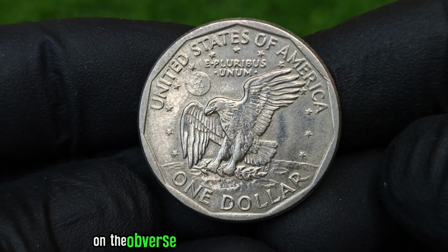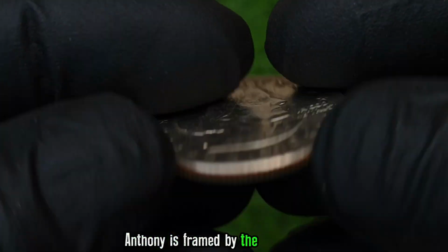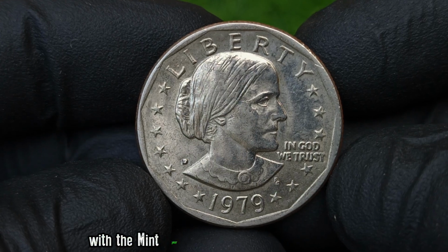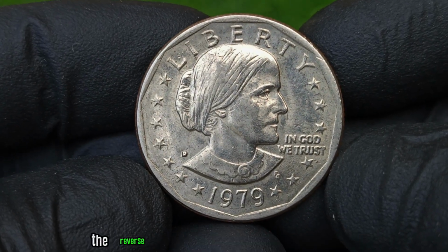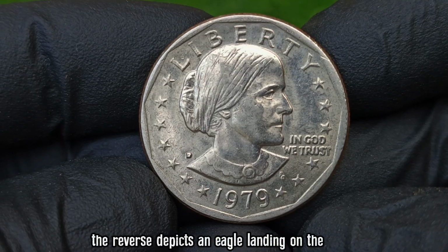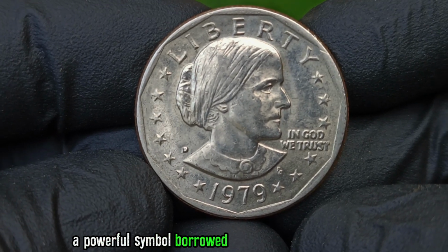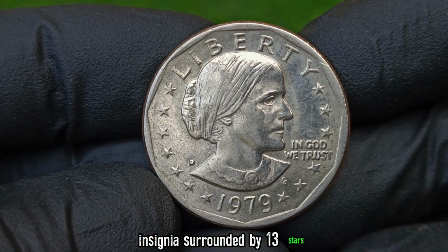What truly sets the 1979 S issue apart are its unique features. On the obverse, the left-facing portrait of Susan B. Anthony is framed by the inscriptions "Liberty" and "In God We Trust," with the mint year 1979 proudly displayed beneath. The reverse depicts an eagle landing on the moon, clutching an olive branch, a powerful symbol borrowed from the Apollo 11 mission insignia, surrounded by 13 stars.